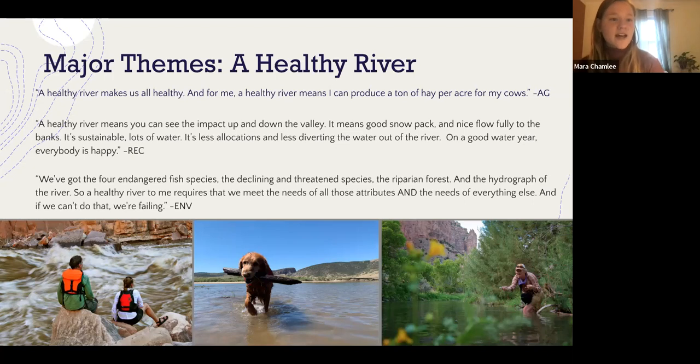Recreation-wise, I heard that a healthy river means that you can see the impact up and down the valley. It means good snowpack, a nice flow fully to the banks. It's sustainable, lots of water. It's less allocations and diverting less water out of the river. Truly, on a good water year, everybody is happy.